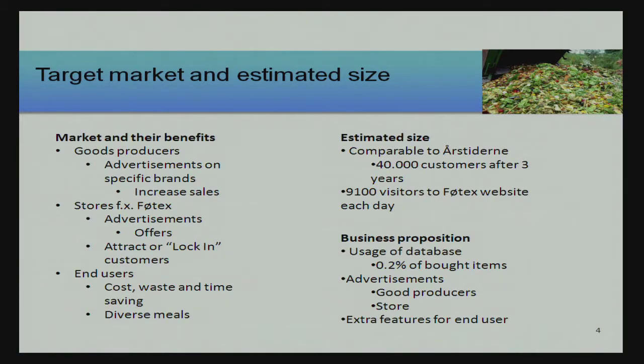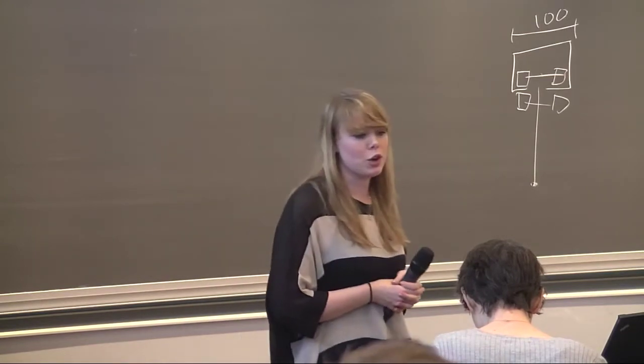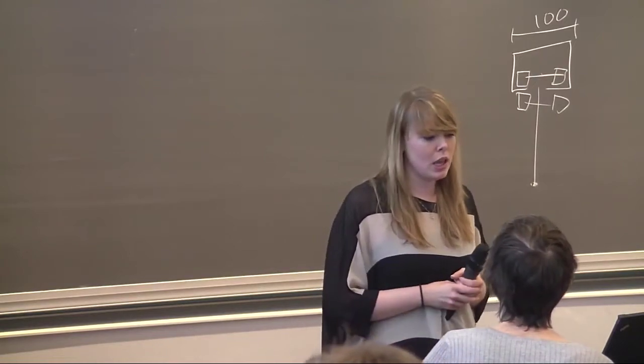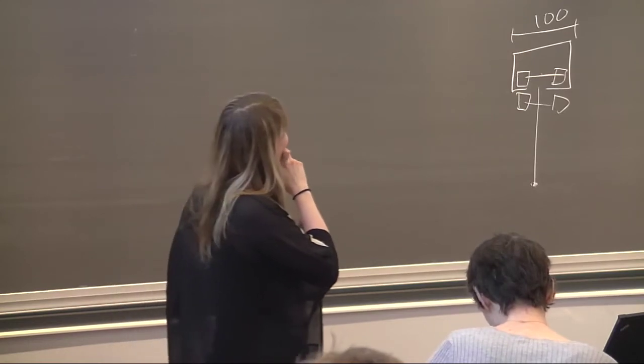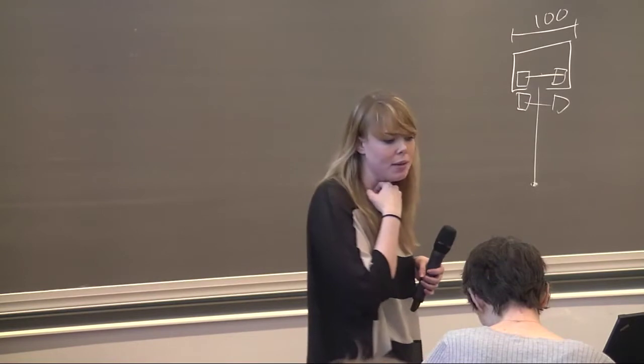The estimated size of the market we had is comparable to the Austrian. It's a service where you can choose what you want. So this is one of our estimated group sizes. And then, how many visitors are visiting the Føtex website? It's approximately 9,000 per day.